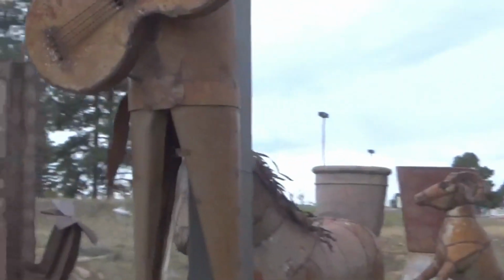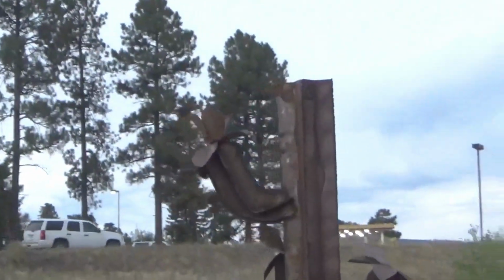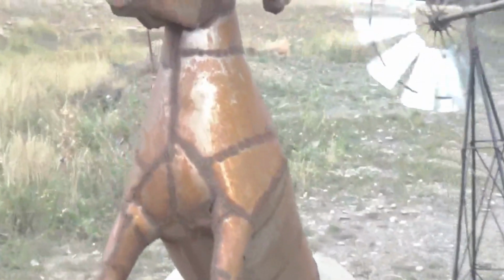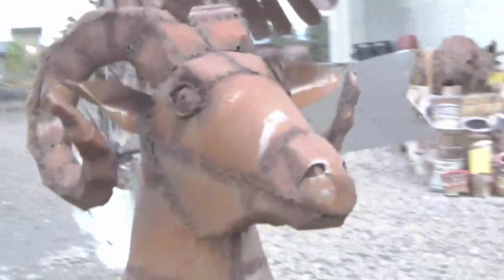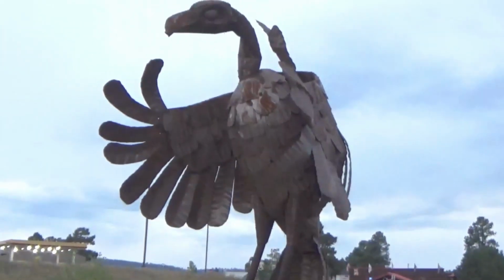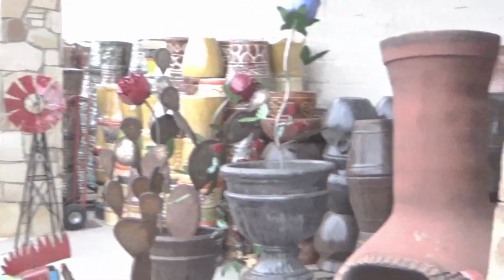They got all sorts of things here that are imports. Here is, looks like a Spanish guitarist. There's a cactus. Another horse. And this looks like a ram. Got a windmill. And this sort of looks like a vulture. Not sure. This is kind of amazing.